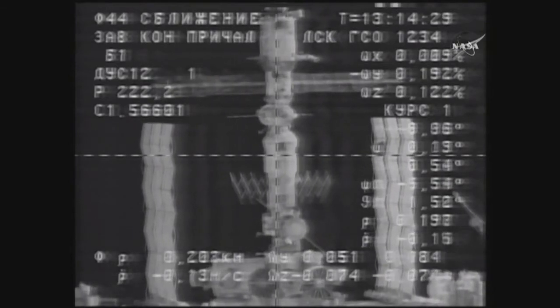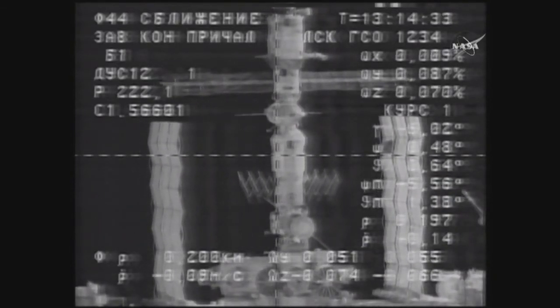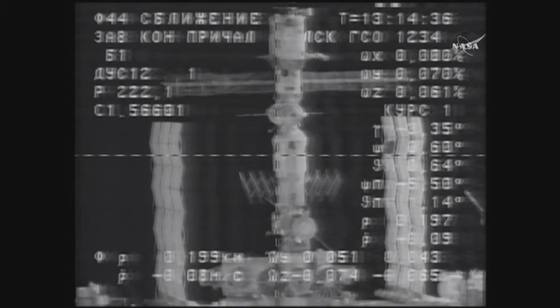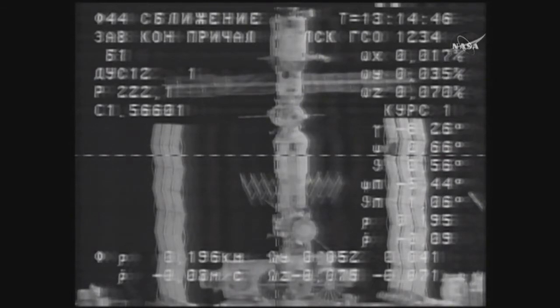And now this image over Russian ground stations. We lost our downlink signal through the Ku-band communication system on the station as we pass out of range from one satellite to another on the tracking and data relay satellite system. This video being received from Russian ground stations.